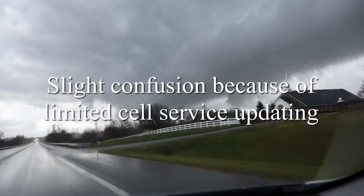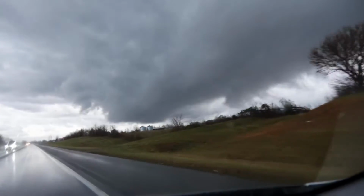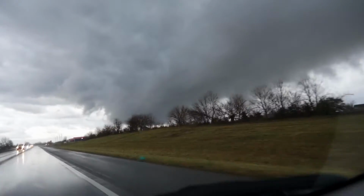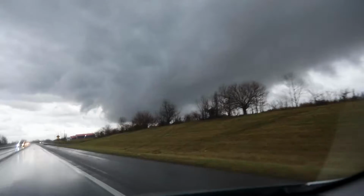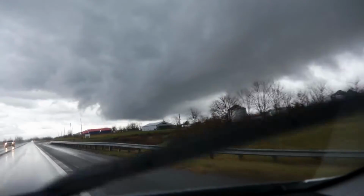Right? Like, that has to be... I don't know. I mean... Oh, yeah, it's got rotation. Look at the front scud wrapping to the right. Storms are moving across to the left of us. Counterclockwise rotation. We got a rotating wall cloud. Yeah.